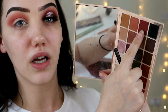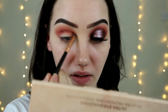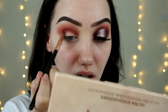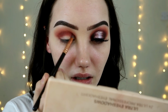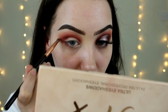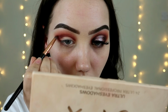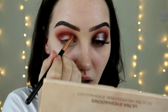Anyway, I'm going to go into this colour here just above the black. I don't know what it's called. Sorry. I'm going to start popping that in my crease, not as high as I've taken the previous two shades. This is a lovely colour. I'm connecting it to my bottom lash line just so I see what angle I'm aiming for. I'm just packing that on messily all the way to the very inner corner, and then I'm going to blend it out.